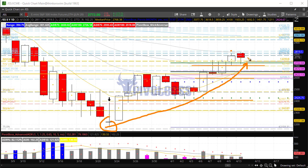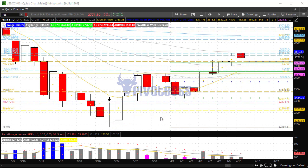Now, if there's a failure to hold 2700, that could open up a bit of a pullback again, something like this within the uptrend. Maybe we pull back to the previous month's close, perhaps it can bounce again. But that 2700 is going to be very important here. Breaking two-day lows over the next day or so could open up a bit of a pullback, but overall this market's been strong, and so far pullbacks have been bought until proven otherwise.